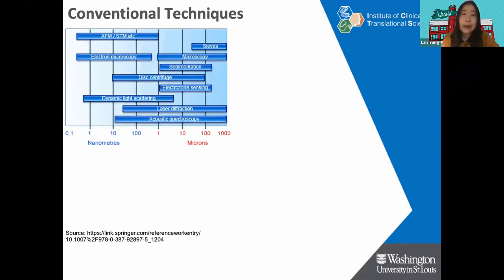And if you look at the existing technologies that can be used to study nanoparticles, you're going to find that for particles larger than 1 micron, yes, there are multiple choices. But if you look at technologies for nanoparticles below 100 nanometers, there are few choices. And among those, for example, atomic force microscope and electron microscope, they're bulky, very expensive equipment. It's not realistic to turn that into a portable system, right?